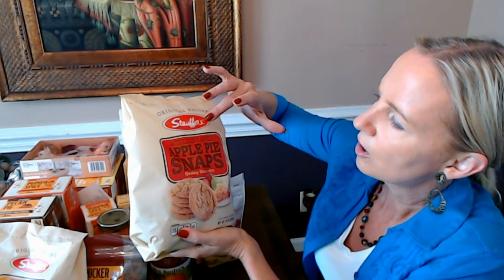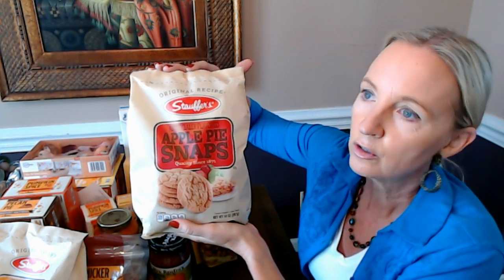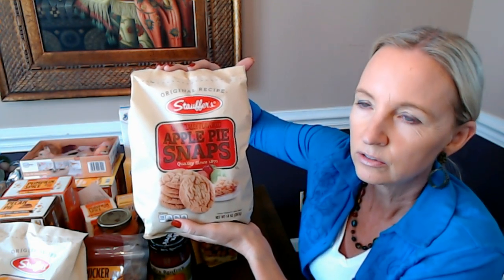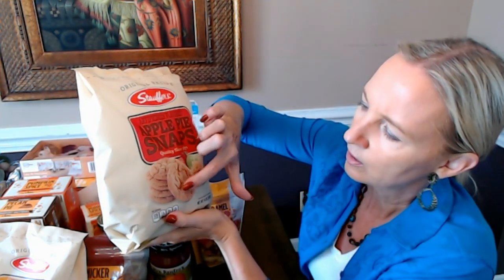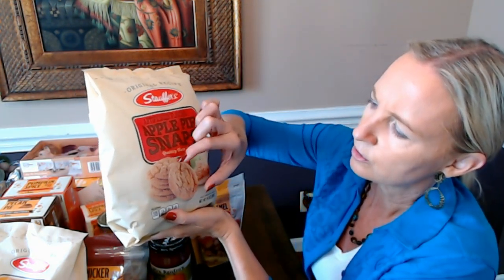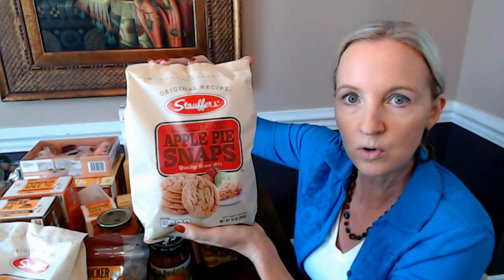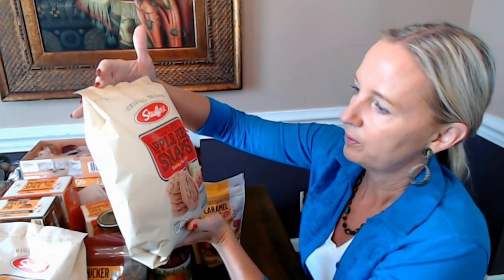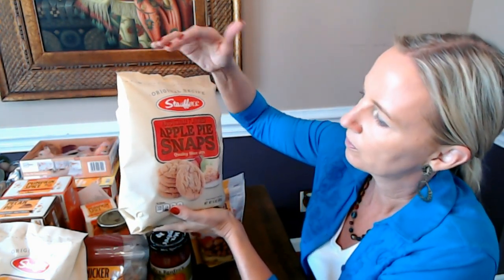But these are artificially flavored apple pie snaps. I didn't even know they made stuff like this. I think I've seen chocolate flavored little snaps. It's just these little cookies, and they're about that size. They're not too big. Quality since 1871. My mom probably wouldn't be interested in these. Really, she only likes the ginger snaps.